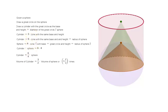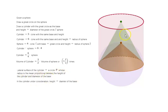Now, what about the surface area? The lateral surface of the cylinder, which means the bases, top and bottom, are not included, is equal to a circle P whose radius is the mean proportional between the height of the cylinder and the diameter of the base. In the cylinder under consideration, the height is equal to the diameter of the base. So the circle P has a radius equal to the diameter of the sphere, because the diameter of the base is nothing but the diameter of the great circle, which is also the diameter of the sphere, or a circle equal to 4 times the great circle of the sphere.